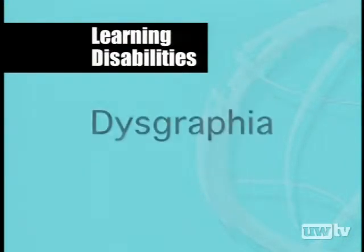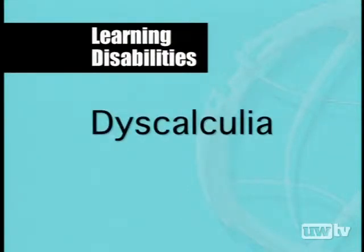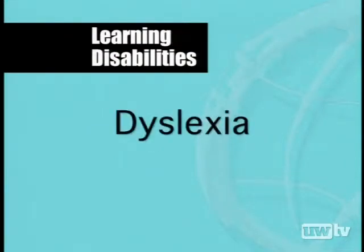For example, people with dysgraphia may have difficulty forming letters and words, as well as producing legible handwriting. Those who have dyscalculia find it difficult to understand and use math concepts and symbols. With dyspraxia, language comprehension does not match production. A person with dyspraxia may mix up words and sentences while talking. Someone with dyslexia may mix up letters within words and words within sentences while reading. This person may also have poor spelling skills.